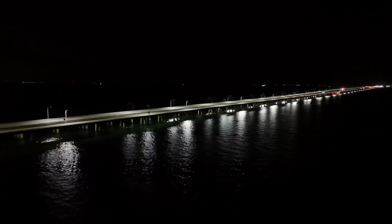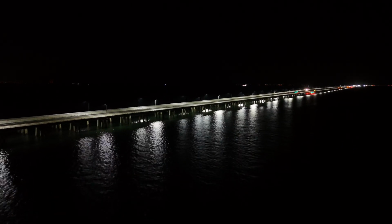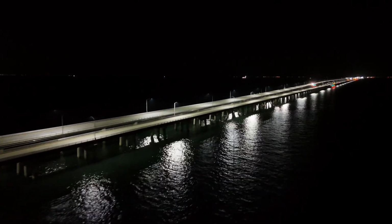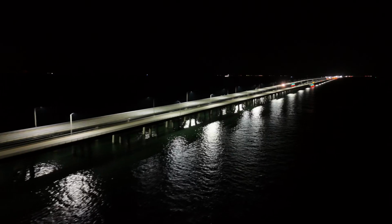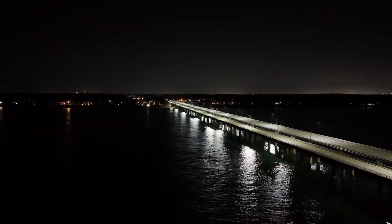The water surrounding the Bay Bridge Tunnel is relatively shallow. It ranges from 20 to 30 feet in depth. The crossing actually cuts off 95 miles of the journey that it would take from Virginia Beach to Wilmington, Delaware.